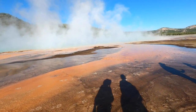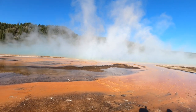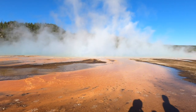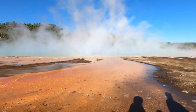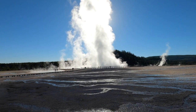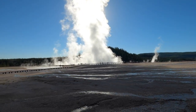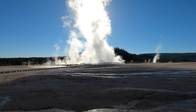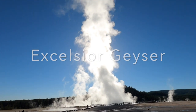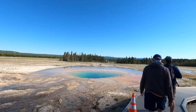See the bison trail still. And we're gonna climb up to the top of that hill and look down to see what the Prismatic looks like from the top, because that's where you can see all the colors. That's just steam from, what was the name of that geyser over there? Excelsior Geyser. That's the steam that goes way up. That's nice.